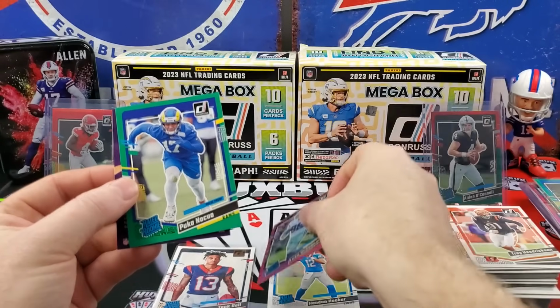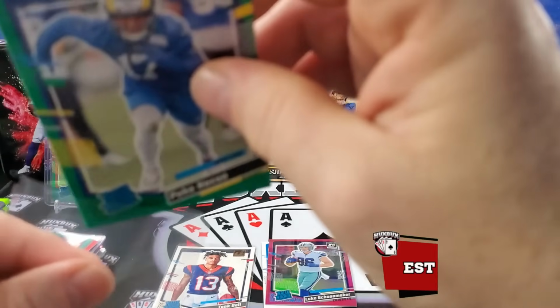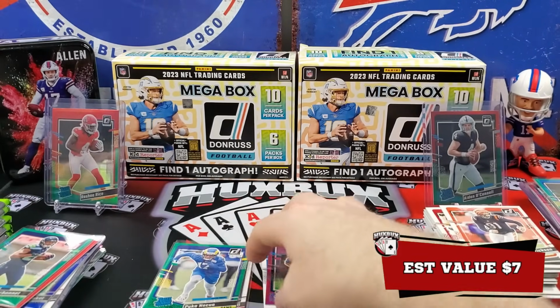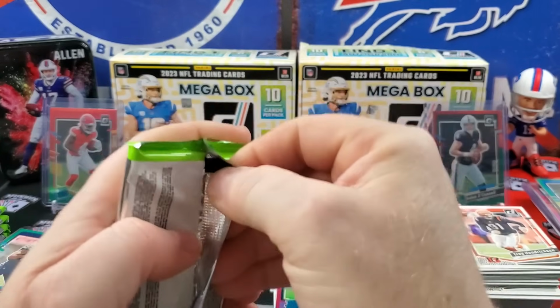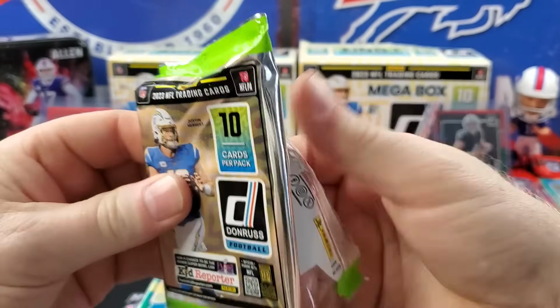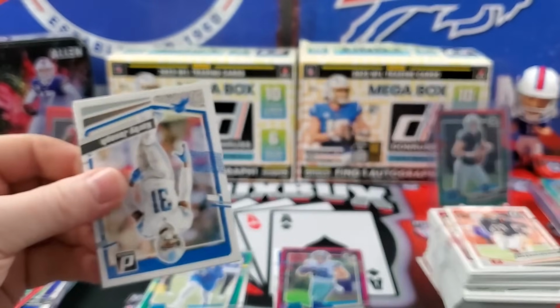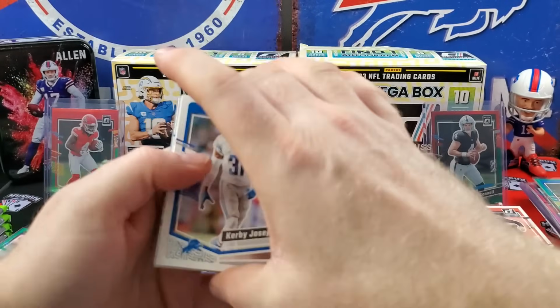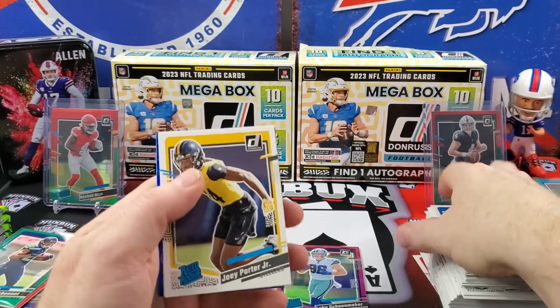I have so much. Ooh, there we go. Puka on the green press proof. First pack, it always seems strong. But I don't know. If anyone knows Luke Schoonmaker, or if you're watching this, Luke, get in touch. I think we have some kind of connection, and I think we need to figure out what it is.